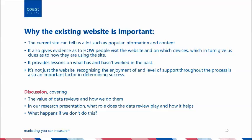It can give us evidence of how people have visited the site and on which devices and platforms, which in turn can give us clues about how people are interacting with us. It can show lessons that have been learned about what's worked in the past and what hasn't. That could also include, as I alluded to in the research slides before this, the campaign information that you've been running, where the website has interacted with marketing campaigns. And as I say, it just gives us an opportunity to reflect.